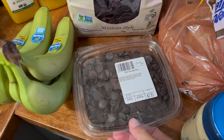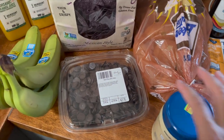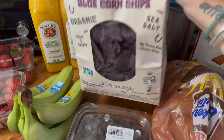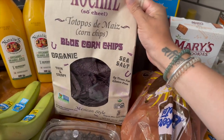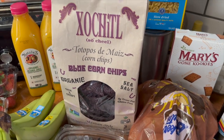We needed some more dark chocolate for baking, and I usually just get a big thing like this for $2.75. I feel like that's a pretty good deal. We got some blue corn chips, the organic sea salt, thin and crispy. They're like my favorite corn chips, especially because they're organic, but they were a phenomenal value as well.